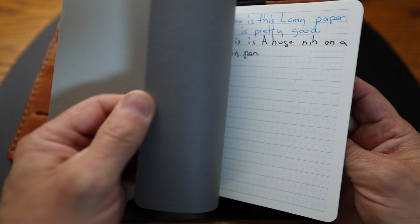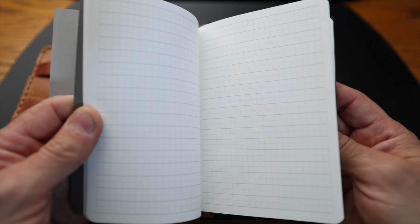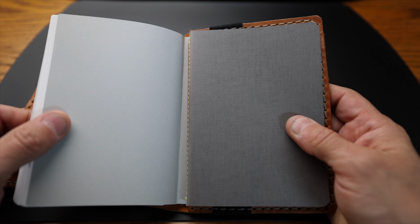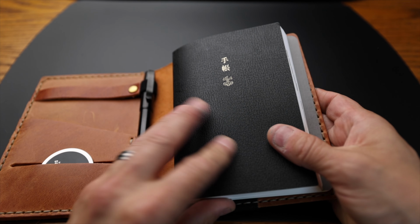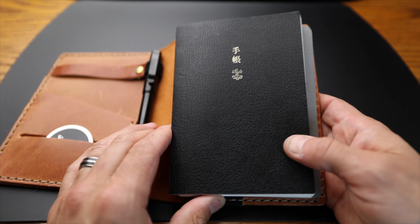And then behind here, I have this, actually a Lamy notebook. It's really nice. Leslie bought this at Pen Boutique, I think. She's like, hey, we should try these. And it's an A6 because this is an A6 size cover. Anyway, so that's what I'm doing for my planning. I got this at Jet Pens.